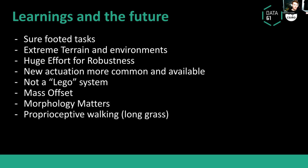But one of the big things is there was a huge effort in robustness into building new hardware within the lab. So we're starting to see more and more new actuation become available on the market, and this seems to be able to turn the tide of being able to build a robust system. So hopefully in the coming years we'll be able to build bespoke systems again that are able to achieve some of these goals that we want.